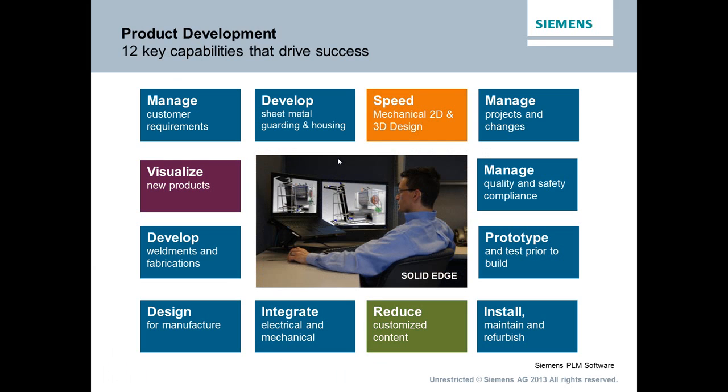All of the 12 capabilities are important to AMF, and we're going to dive a bit deeper into just 3 of them. We'll demonstrate these and how they are important and how we can overcome these challenges in each area. The 3 capabilities that we're going to take a look at today are reducing customized content, visualization of new products, and speed of mechanical design. So let's keep moving.